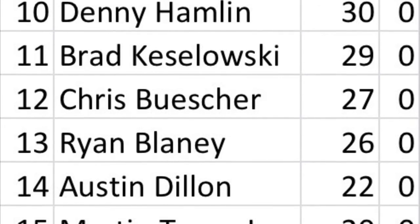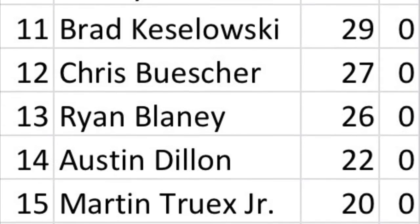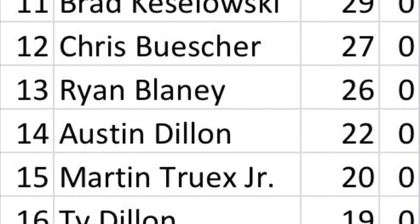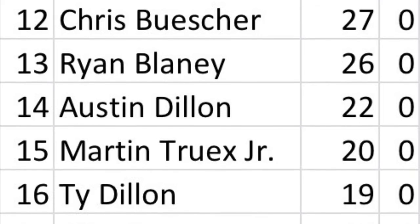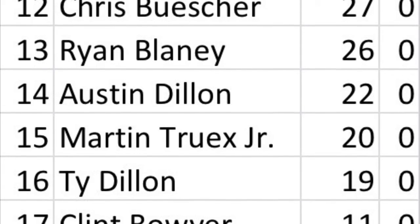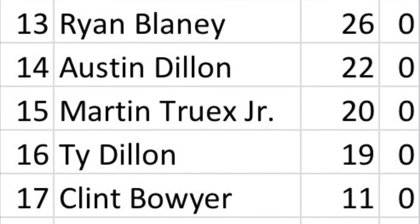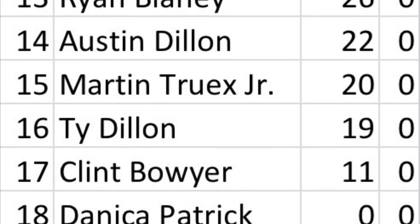So anyways, 11th was Brad Keselowski with 29 points. 12th was Chris Buescher. 13th, Ryan Blaney with 26 points. 14th, Austin Dillon, 22. 15th, Martin Truex Jr. had a good finish today, which helped him a lot for the points, but he's still down there in 15th with 20 points. 16th is Ty Dillon with 19 points, your last driver in the chase standings, which we'll talk about in a second. 17th is Clint Bowyer with 11, and then Danica, who's 18th with not doing a full season.